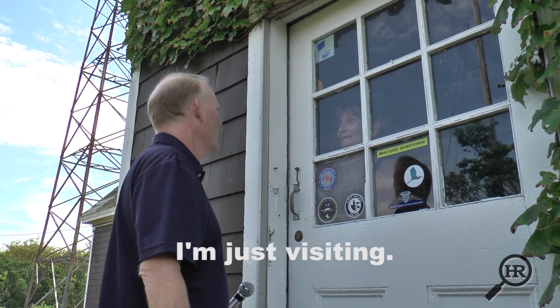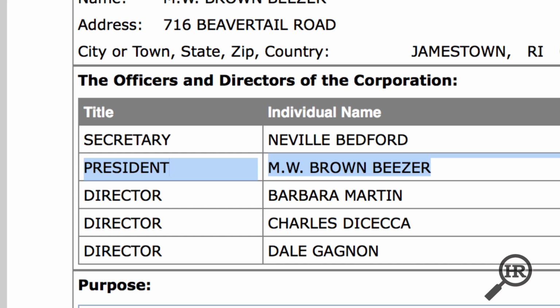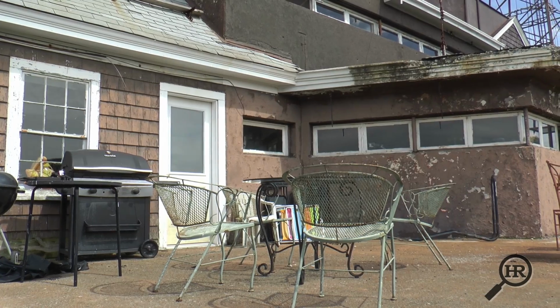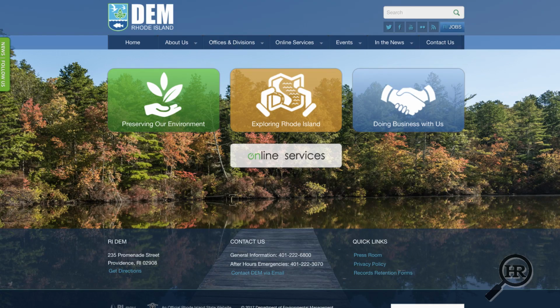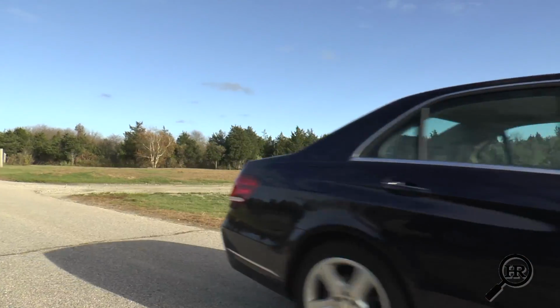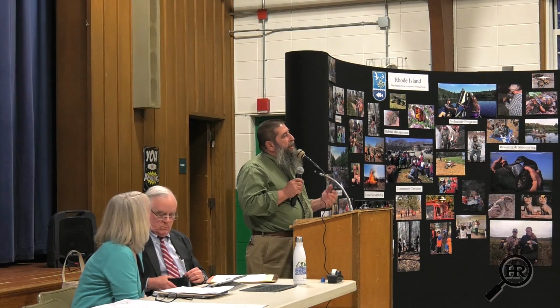I'm just visiting. The museum was founded in 2005 by its longtime caretaker, Mark Brown Beezer, who has lived at Fort Burnside since 1981. There's no mention of it on DEM's website and no signage anywhere in the park. So we went to Larry Moragian, DEM's Associate Director for Natural Resources Management.